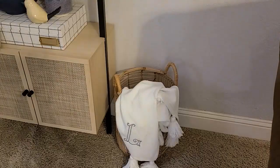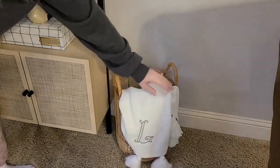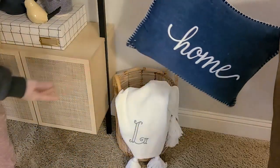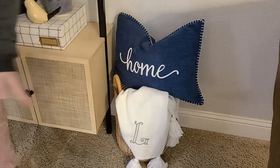And now for the last touch in this area. This basket along with this blanket is pretty much a staple here. I just like to change out the pillow, and we're going to add this home pillow. I love the blue, and it's going to look perfect right there.